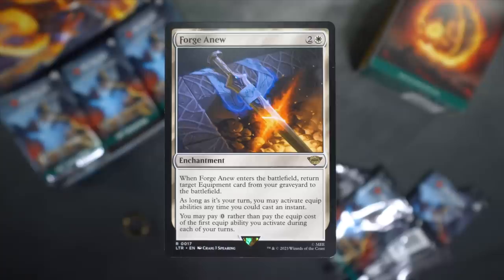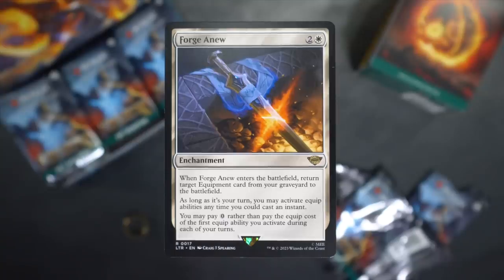Ooh, what's this? Forge Anew. This is a rare. This one's cool. I saw this on Twitter. Okay, sweet. Oh my god, this card. 2 and a white enchantment. When Forge Anew enters the battlefield, return an equipment from your graveyard to the battlefield. I know you're a fan of equipment. As long as it's your turn, you may activate equip abilities anytime you could cast an instant, and you may pay 0 rather than the equip cost of the first equip ability you activate during each of your turns. Ooh. Yeah. Oh yeah, that card is cracked in half. Oh my god.